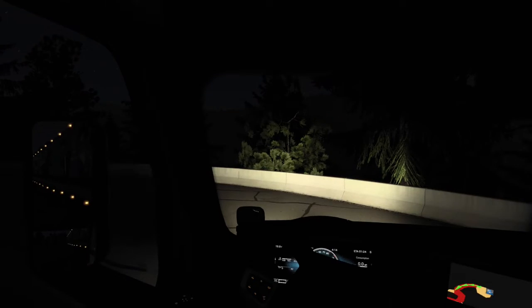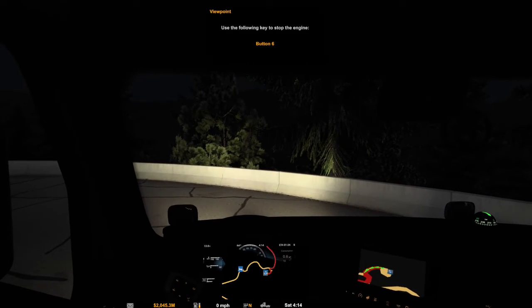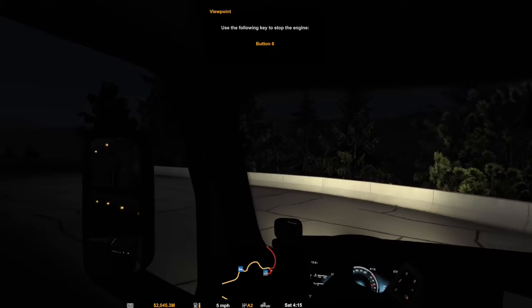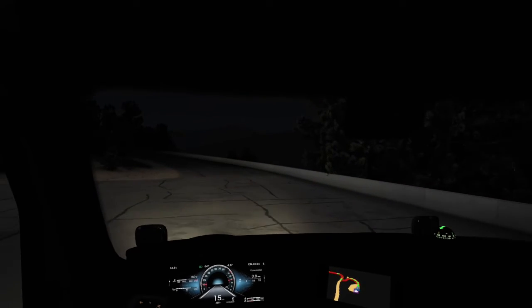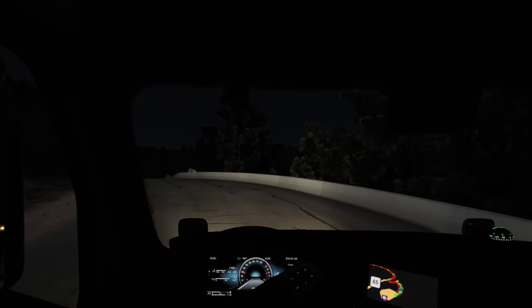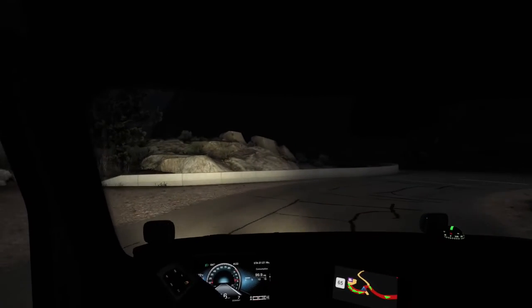All right, pups, you good to go? You back in the cab? Good. We got a delivery to make. Let's go. Turn right.